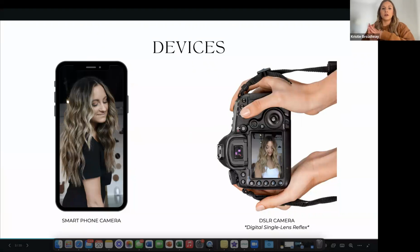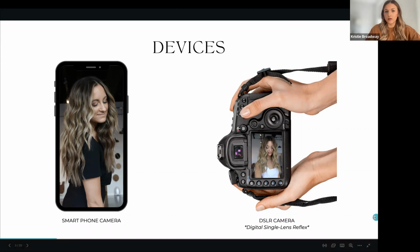So I want to go over the few different devices that you guys can utilize when it comes to capturing work. A lot of you, I'm assuming, probably use your smartphone as your camera. But I want to talk a little bit about DSLR cameras. DSLR stands for Digital Single Lens Reflex. And these are the two devices that I want to talk about today. I know that there's a few other types of digital cameras that you could be using, but I specifically want to touch on the DSLR. And your smartphone camera goes a little bit along the same lines of the things that I'll be discussing. And we're going to go into the differences between the two and the pros and cons as well.